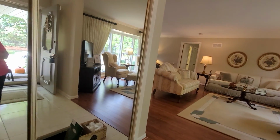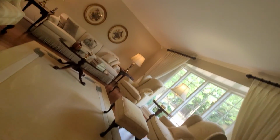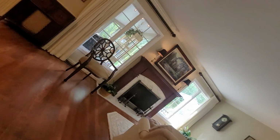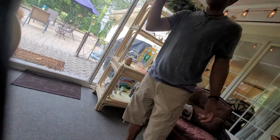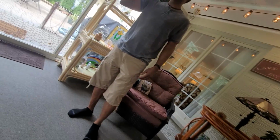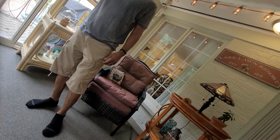Do you want to head downstairs? Sure. You could just look out there, and you'll see deer. Yeah, I took a picture of deer when I was here.